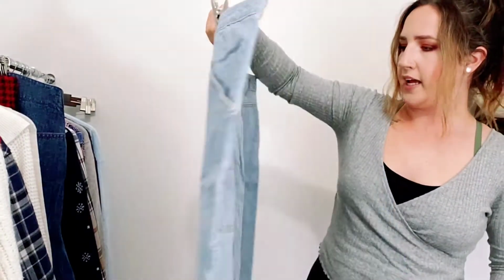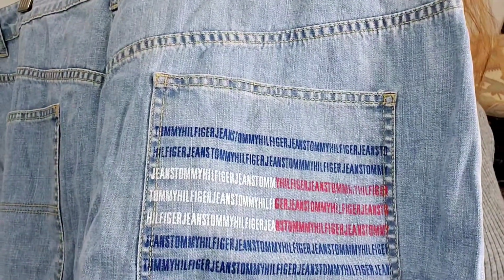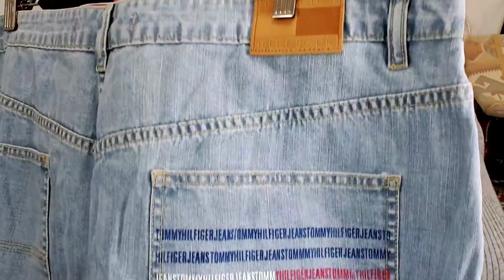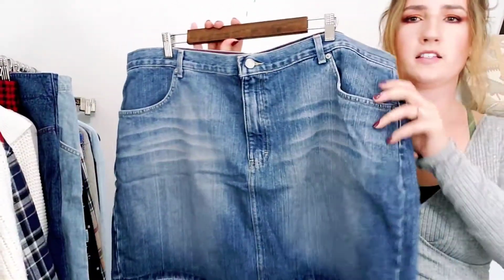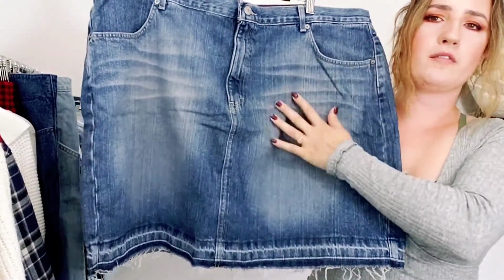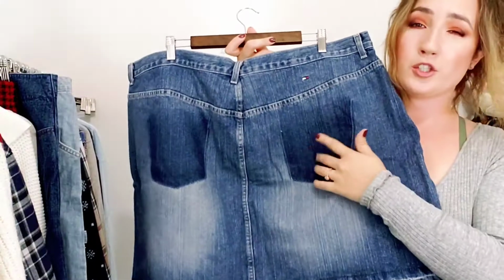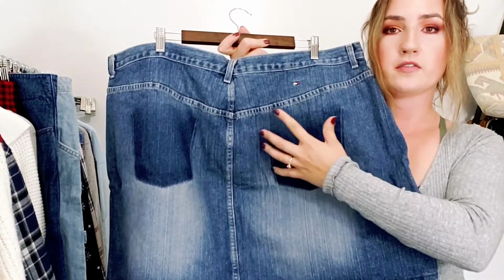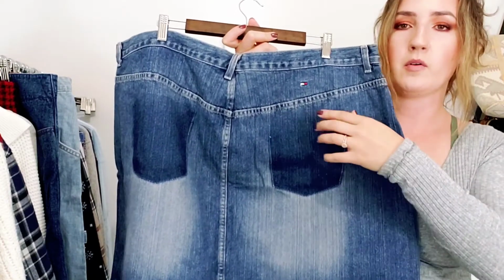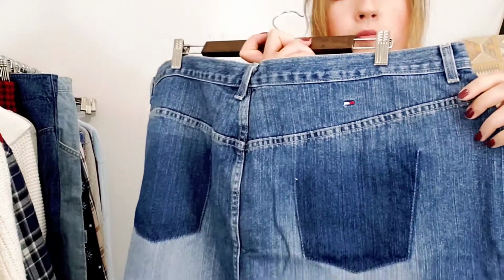This one's more plain, but it does have on the back Tommy Hilfiger spelled out, and then the flag leather patch. And then the last one, more of a stone whiskering wash. And I liked the, I'm not sure what this is called, but this is becoming a trend where the pockets are off and it just leaves kind of that stain behind. I'm seeing a lot of people pick this up. It does have a little Tommy Hilfiger flag there too.